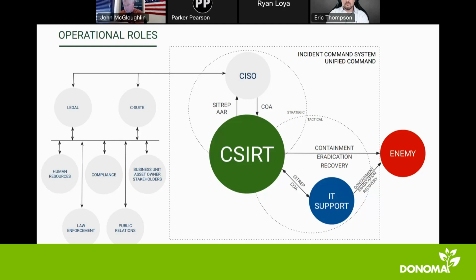Of course, the C-suite's interested in this because they have to make decisions. We'll talk about that. HR might be interested in it because you might have exfiltrated PII data about your employees. There might be other issues going on with that. Of course, your compliance teams. Parker talked about maybe some governance, GRC type questions at the end she can handle. Business units, asset holders. If you have multiple business units, they're going to be concerned about that. Like, are our assets up? Can we conduct business?